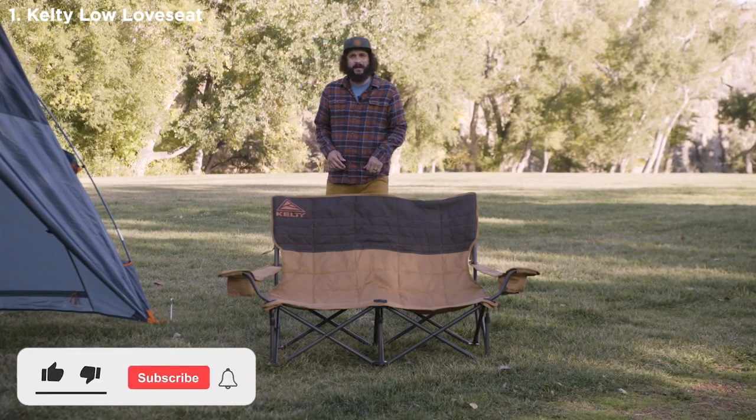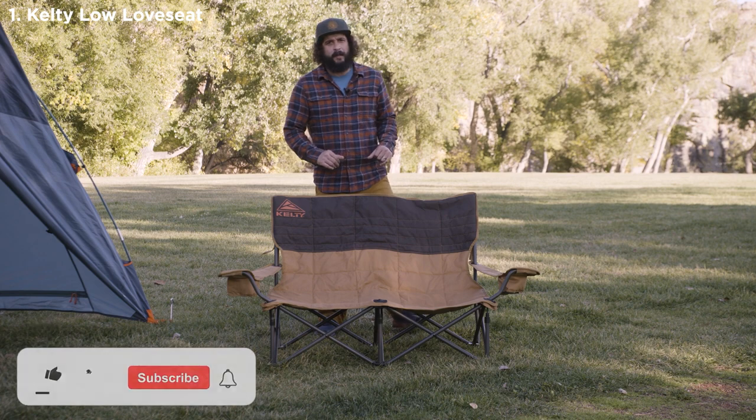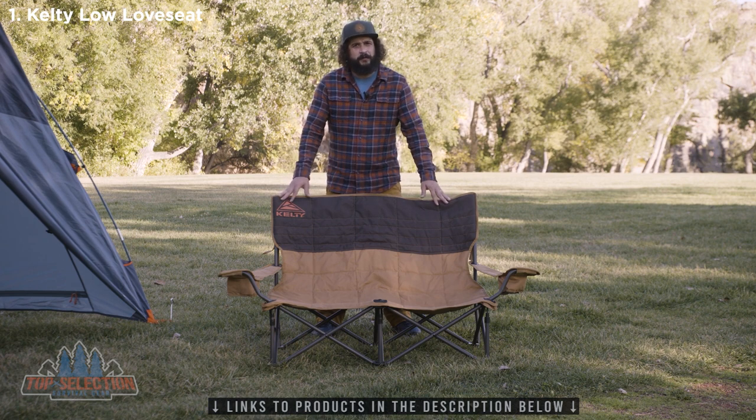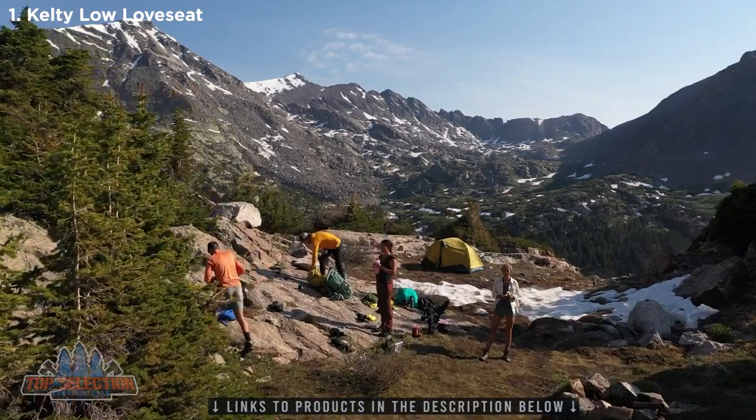Get low. This iconic camping love seat is designed with a lower base. A relaxed, slightly reclined design allows you to get your fill of chill without towering over the campfire. Built for two, dogs welcome, the low love seat changes the game of camping comfort.